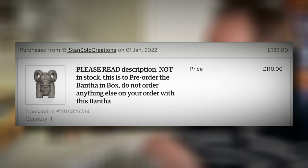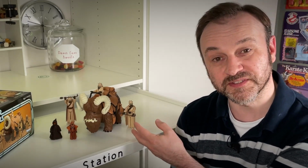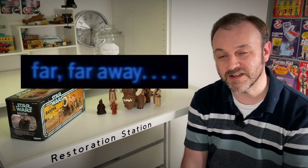You see, here in my hands, I have the finished Bantha from Stan Solo. For full disclosure, I ordered this on January the 1st this year, 2022, with the box all in for £132. And 4.5 months later, it has arrived. In August 2019, a long time ago, I also pre-ordered the Fan Strike Back Bantha with the box all in for $235. Now, that's over 2.5 years and counting. It's still far, far away. But let's not dwell on that. Let's enjoy this, and what a joy it is.